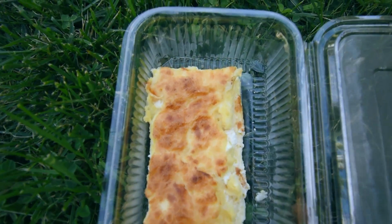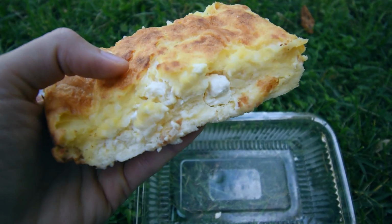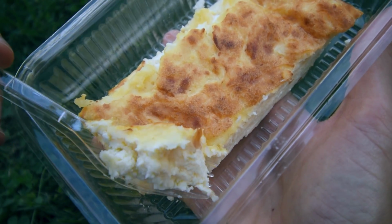This first one is very cheesy. It's the traditional Bulgarian cheese that has been baked in the oven with even more cheese on top. So there's so many different cheeses in it and so many different layers. And I believe it has been baked with an egg to give it this thick consistency. So delicious, best start of a meal ever. This is a 10 out of 10 for me.